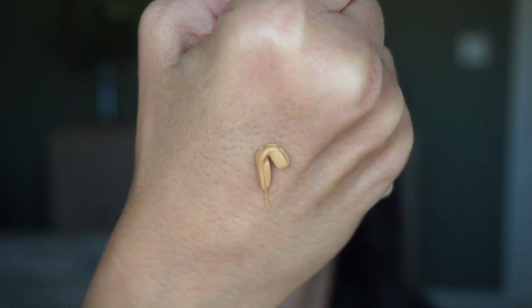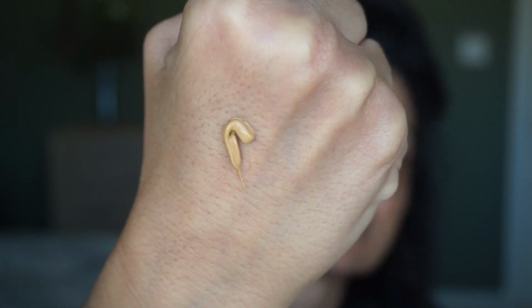I'm going to show you the demos of how I applied this foundation. Before I prime my face, I want to swatch these 2 shades to see which one would be a better match for me. I have 350G Dulce de Leche, this one right here, and 405 in Biscotti right here. Now 350G is the shade that I have in the original formula. Comes in a pump. There is 350G. Okay, I don't smell any fragrance with this. Good.